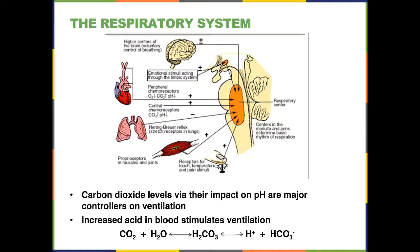And here is a fairly complicated slide, but if you look at it pretty carefully, it's pretty straightforward. It shows you all the various ways in which your breathing is controlled. Let's say that everything is calm and there's no outside stimuli. Then these chemoreceptors that sense carbon dioxide and acid act on the medullary centers to reflexly cause you to take in air. And the reason you want to take in air is because you're building up carbon dioxide in the blood.